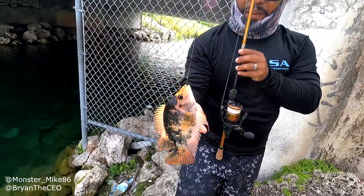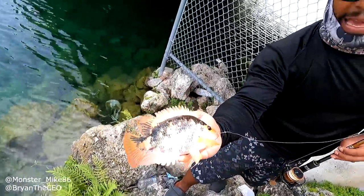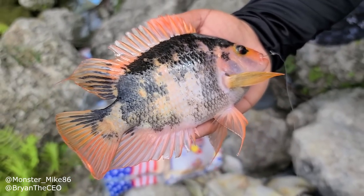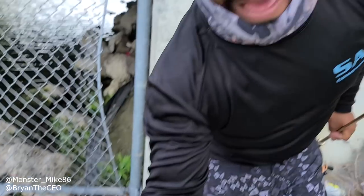It's actually an exotic fish that they released in the wild. Look at this. It's kind of like a koi mixed with a goldfish. Wow, my dude. That's a beautiful one. That's a beautiful fish. I think it needs to get frozen, bro. Yeah, it needs to get frozen.